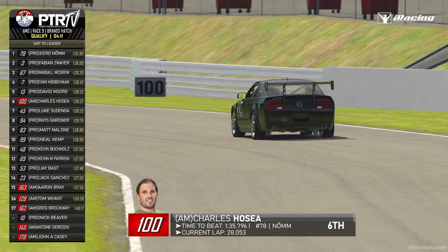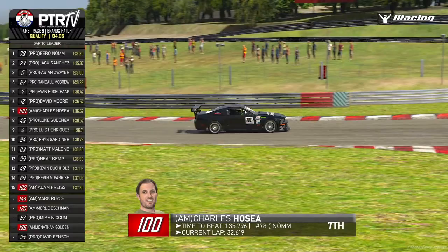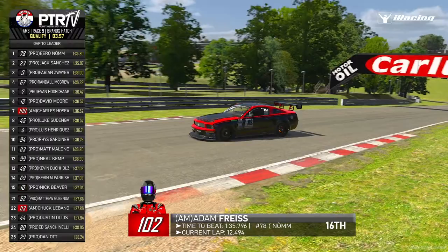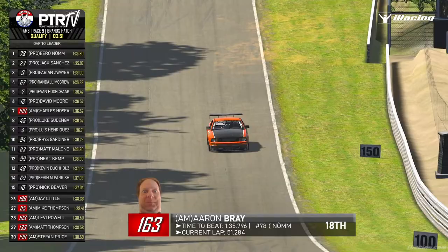Tenth is 136.52. Luke Sedanga behind 136.52 as well, so it's going to be close. I know that Chuck Labano had a pretty decent lap as well, but Adam Freeze is going to be the second amateur all the way back in 15th. So quite a gap Charles has over the next competing amateur. So we'll see. Can't improve that time anymore.